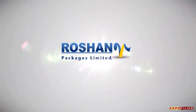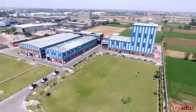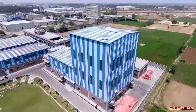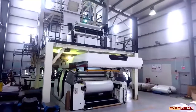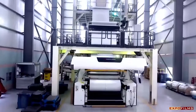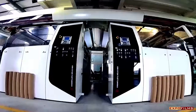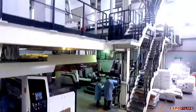Excellence is in small details. State-of-the-art manufacturing facilities with a total built-up area of 850,000 square feet are equipped with gravure printing machines, high-speed converting machines for solvent-based, solvent-free and extrusion lamination, along with slitting and pouching machines for finishing.